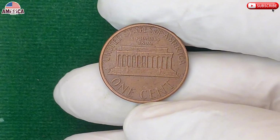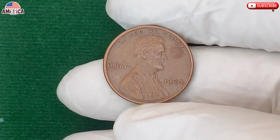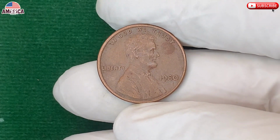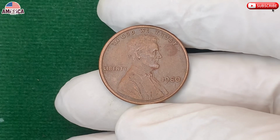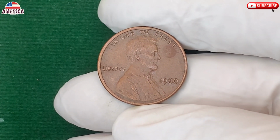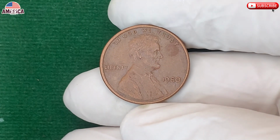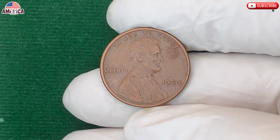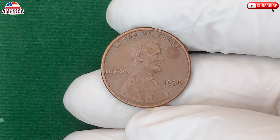You might be thinking, a penny from 1980? How can it possibly be worth anything more than a few cents? Well, the truth is that condition is one of the most critical factors when it comes to coin collecting. The vast majority of 1980 Lincoln pennies that have circulated in the market over the past 4 decades are heavily worn. These coins have passed through countless hands, been in pocket change, and have been exposed to the elements. As a result, they are often faded, scratched, or tarnished.